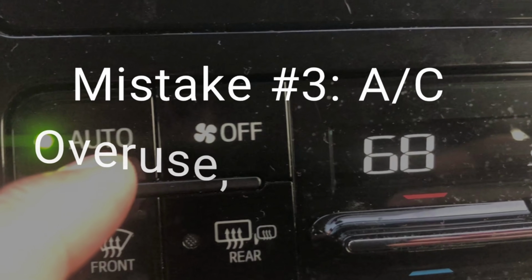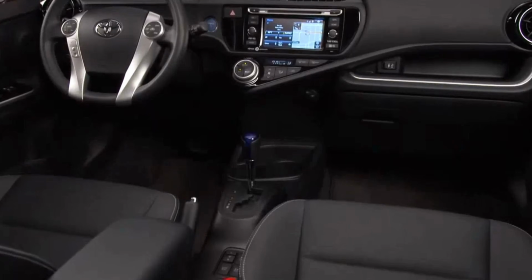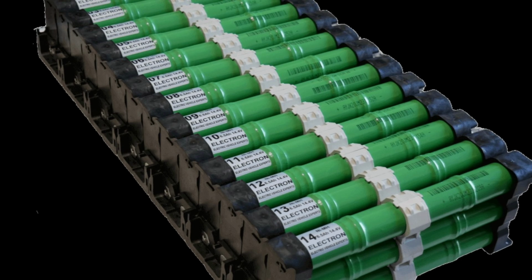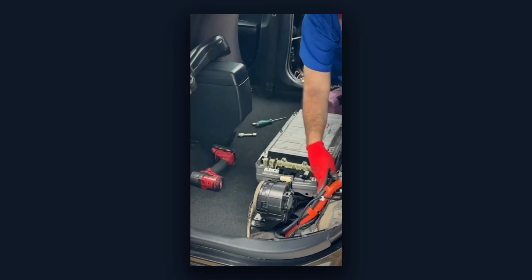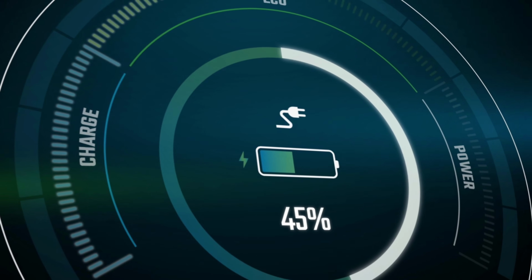Mistake number 3. Running the air conditioning on accessory mode for too long. Many Toyota hybrid owners sit in their parked car with the engine off and the air conditioning running, assuming the hybrid system is designed to handle it. To a degree it is. Toyota hybrids can power climate control from the high-voltage battery without the gasoline engine running.